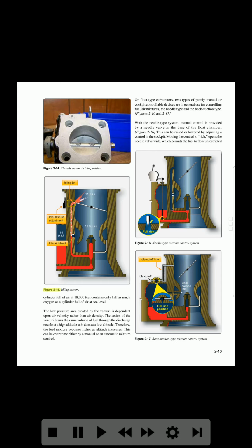A cylinder full of air at 18,000 feet contains only half as much oxygen as a cylinder full of air at sea level. The low pressure area created by the venturi is dependent upon air velocity rather than air density. The action of the venturi draws the same volume of fuel through the discharge nozzle at a high altitude as it does at a low altitude. Therefore, the fuel mixture becomes richer as altitude increases.